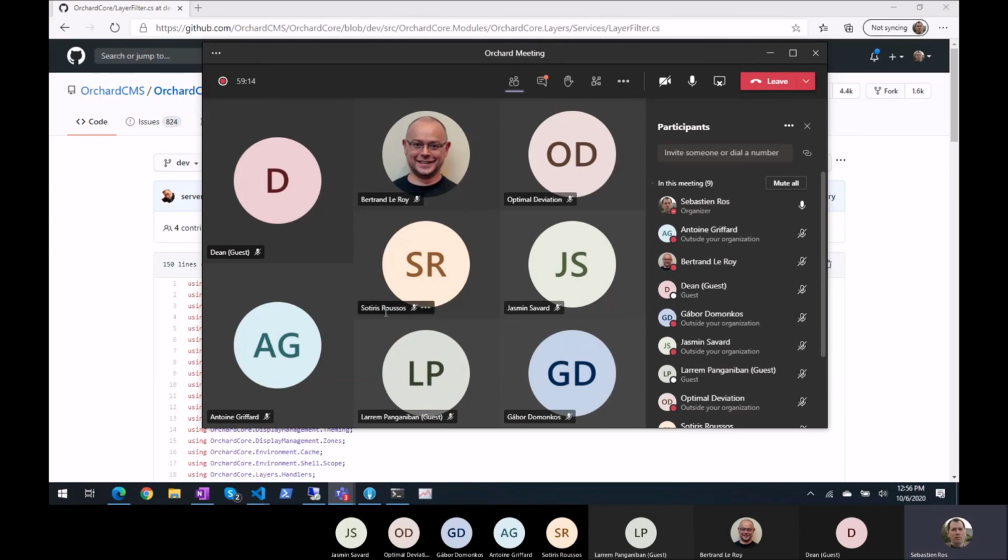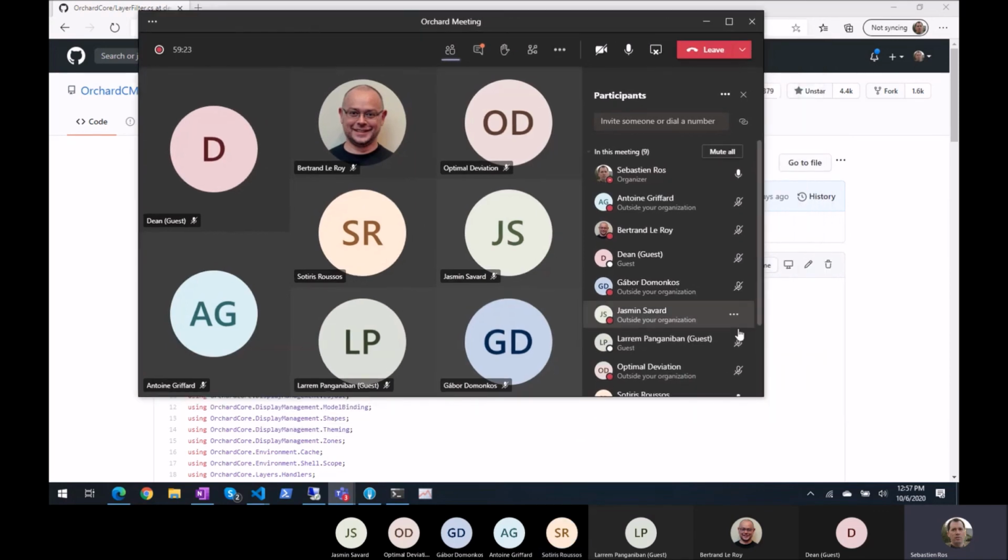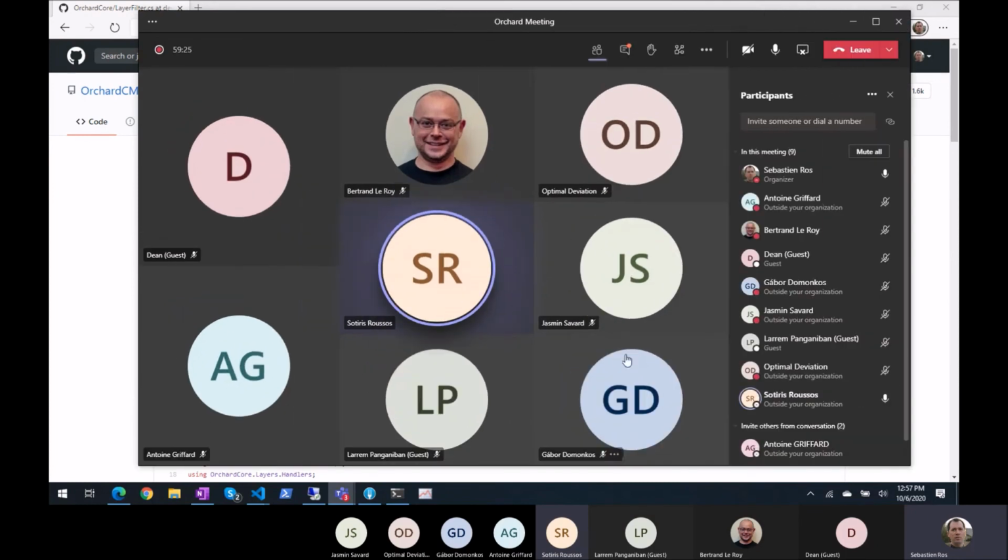And Soteris is here, and Soteris is super happy because now Azure is also in Greece. There is a data center in Greece. So Soteris will be the first customer of the data center. Yeah. I hope with Orchard, you need to deploy an Orchard site on the Azure data center in Greece.